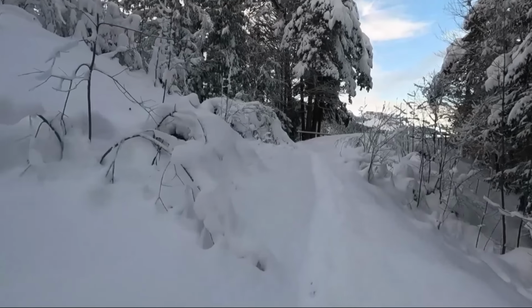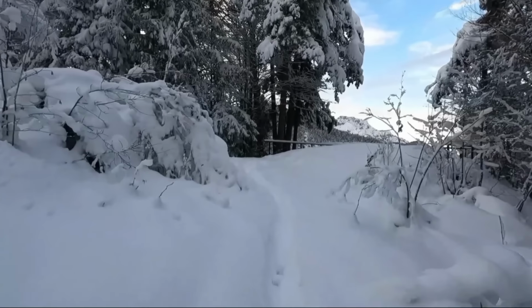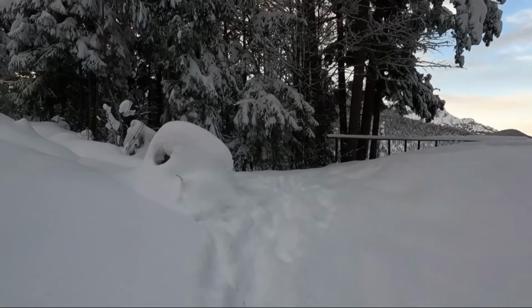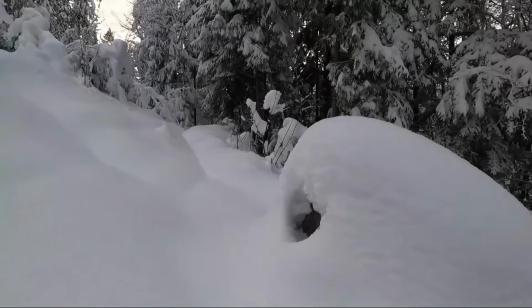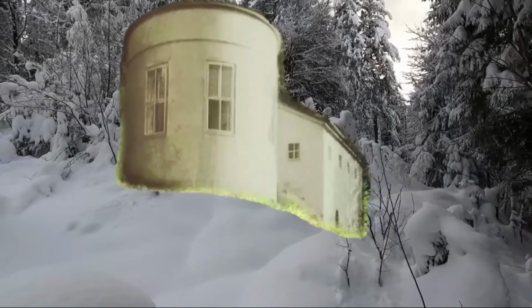But this is where Hitler would have walked. Stopped, had a good gander at the view, and had some chats with his staff. What's that then? That's a rock. Okay. Yeah, so the tea house was there somewhere.